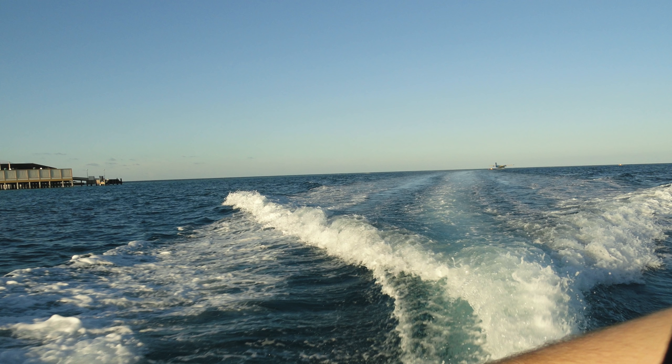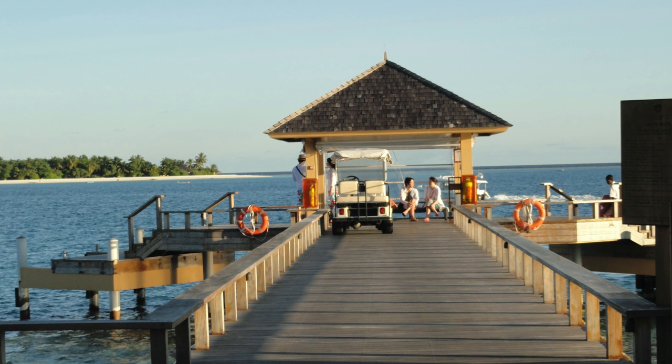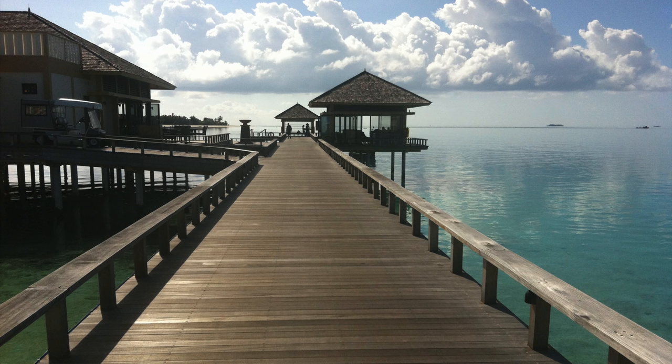This boat will be taking us to the in-ocean reception, because there are two receptions: one for the in-ocean villas and the other for the beachfront. And just look at that smile. The hospitality you get in Maldives is like no other. Just look at that view. Making our way to reception and then to our villa.